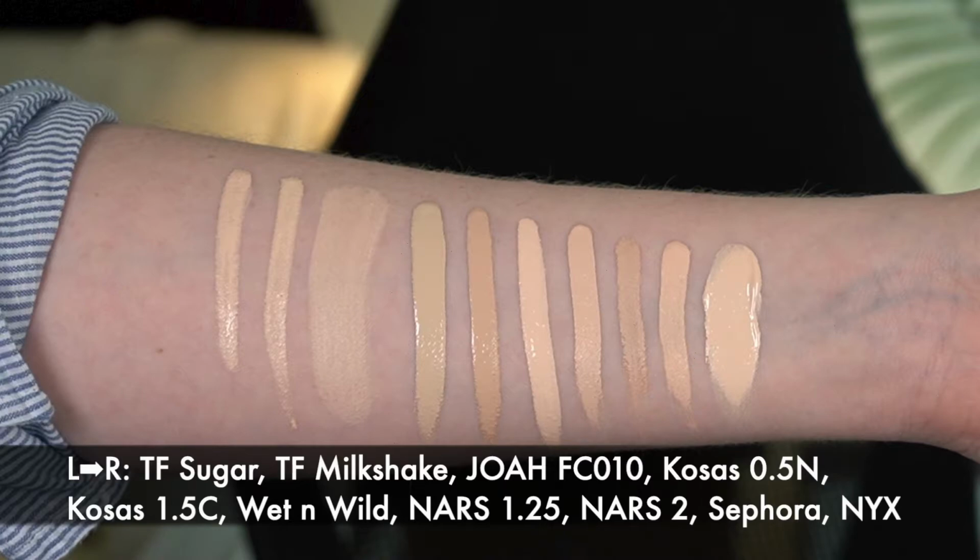And then I did the Kosas Concealer in 0.5N and 1.5C. I like the formula of the Kosas, but I don't think they have a shade that's really great for me. The concealer that I do reach for more often than not is the Wet n Wild Incognito in Fair Beige. So compared to the Too Faced, this Wet n Wild, it's obviously less expensive. It's a drugstore product. The Wet n Wild has more coverage, I think, so that's one thing to take into account.